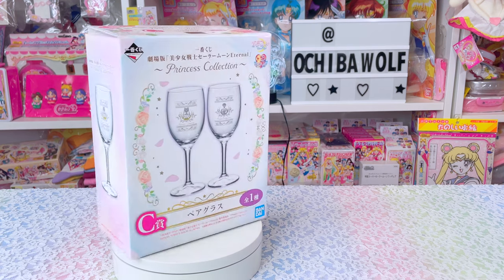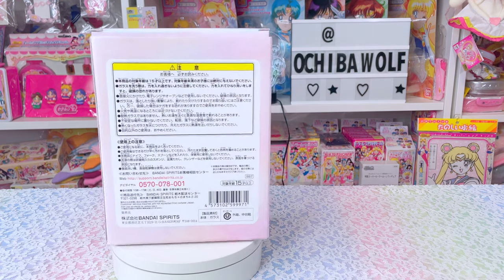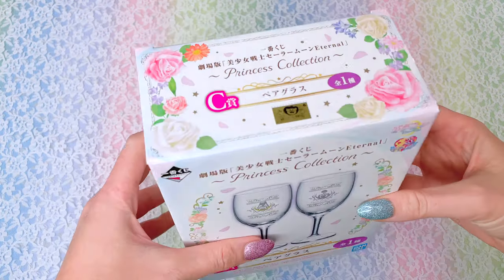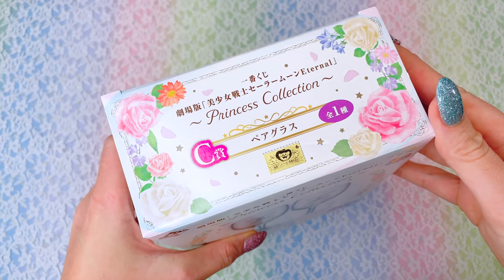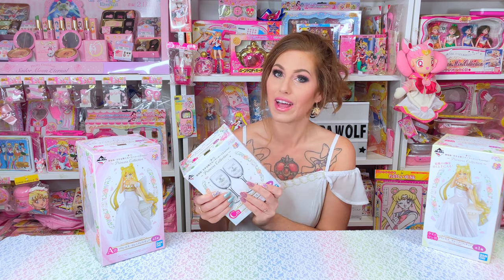But let's go ahead and start with the C prize. We'll work our way towards the beginning of the alphabet. The C prize is an elegant pair of glass cups featuring our princess and prince on them. I really love the box. It's super beautiful and also pretty hefty too, to keep those glass cups secure, because yes, they are real glass. Very, very breakable. Be careful with these guys.